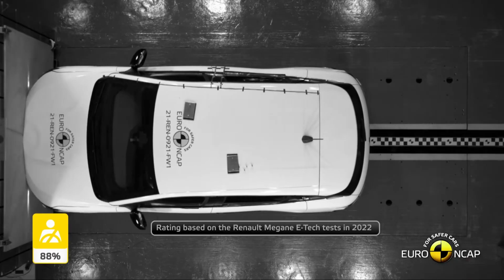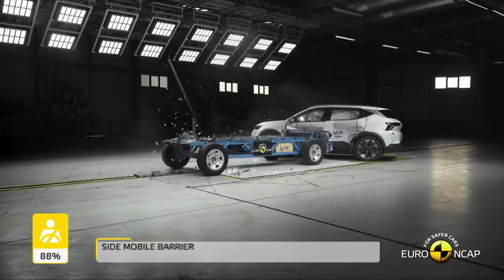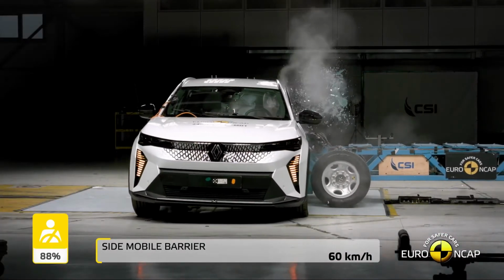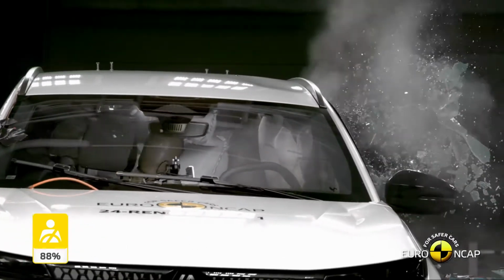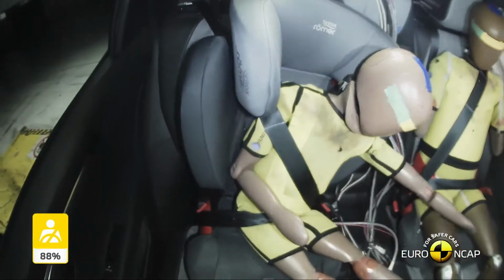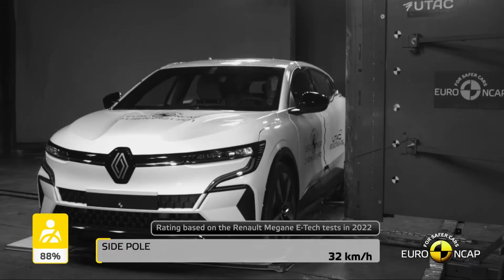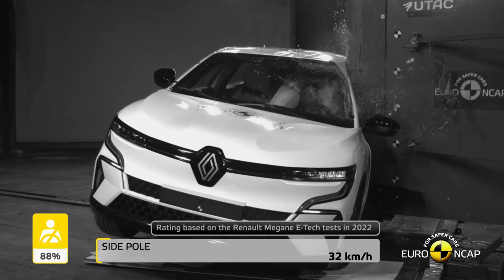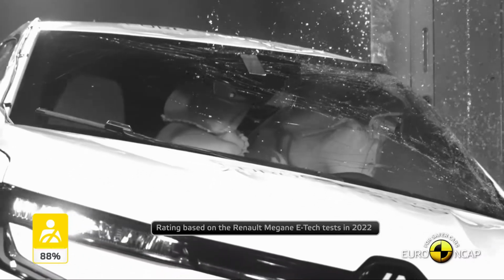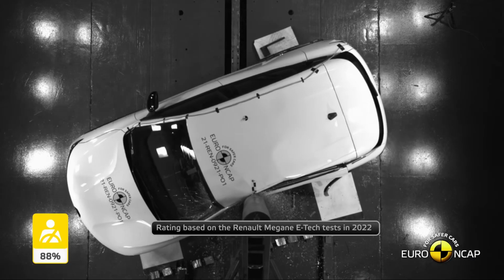Crash test and safety of the Renault Scenic E-Tech. Crash test. The Renault Scenic E-Tech has been subjected to rigorous crash testing by safety organizations such as Euro NCAP to evaluate its safety performance in different collision scenarios. Overall assessment. The Scenic E-Tech has performed well in crash tests, earning high safety ratings. These tests include frontal, side, and rear impact assessments, as well as evaluations of pedestrian protection and post-crash safety systems.